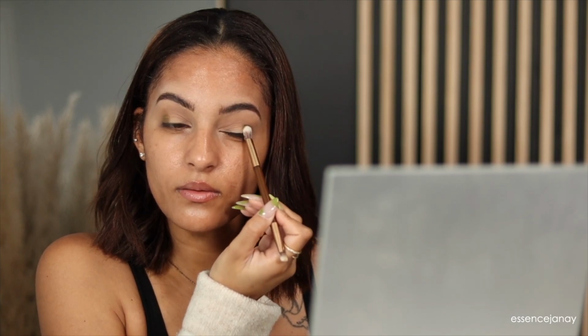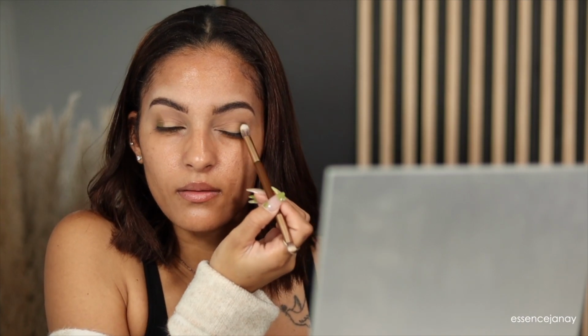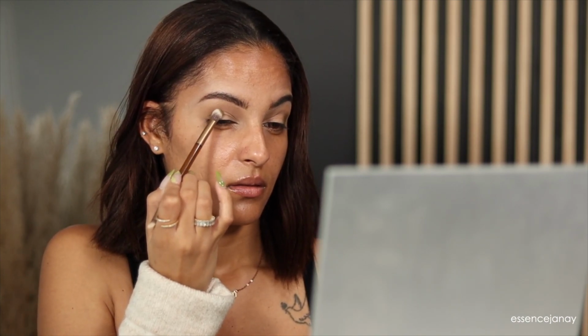Just packing it on. And then I'm also going to take some and put it over here, just because I want to do these two eyes together. That way they look similar, if not the same. And this is the lighter of the two green shades, even though it definitely has pigment, which we love. Then I'm going to take that blending brush that we're using to do the transition color, and I'm just going to buff the edges of this shadow, just blend it out.